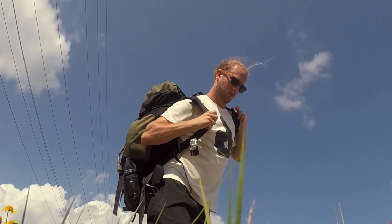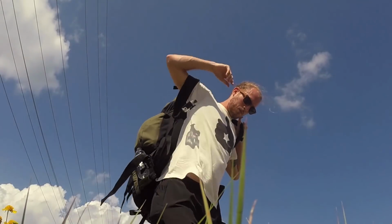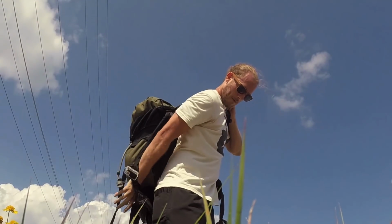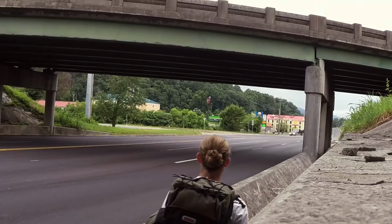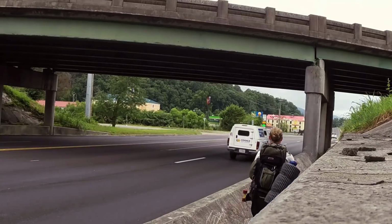This fifth and final item is the CusCus Expedition 80 internal frame backpack. Highly recommended. If you don't have an internal frame bag, it's the ones that all the backpackers use. It's a great beginner pack. If you're just starting out and you don't know what to buy, plus I think it's like $40. You're not gonna find a pack like this at that price. That's a good starter pack.